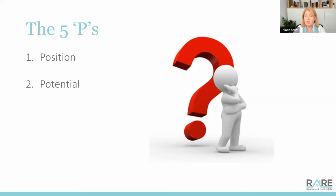So what is the potential of the property? You're looking for something with the potential to uplift. What price is the property sitting at? Is it expensive? Is it cheap? Do the owners expect a lot? Have you come across this property off market? Are you feeling no pressure when you're dealing and negotiating on that property?